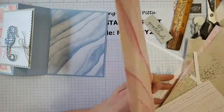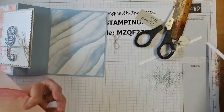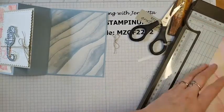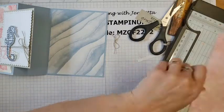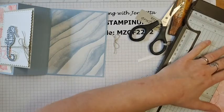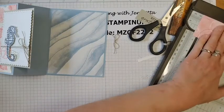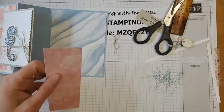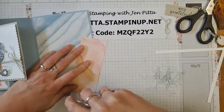So I'm going to go ahead and cut this to the same size as we did the last time, which was, what? It was 2 1/8. So it's just shy of 2 inches. So we're going to do that by 5 1/4, and I'll cut that down and we can tape that inside. Just add some color in there. Okay.